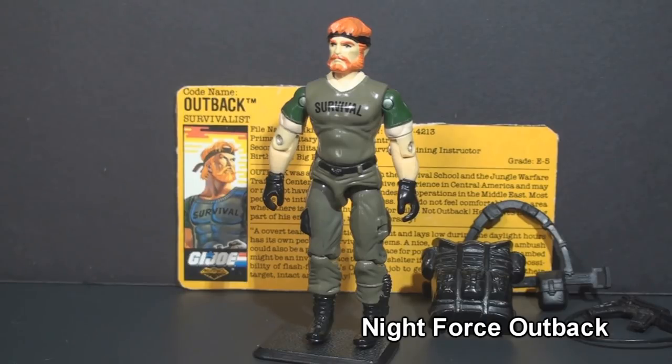The green works well with this figure, and not just for night missions. You can use Outback on any mission in this color scheme. I like this figure a lot. It's not perfect, but it's got a lot going for it. In 1988, there were precious few military figures. I was snatching up as many as I could find.